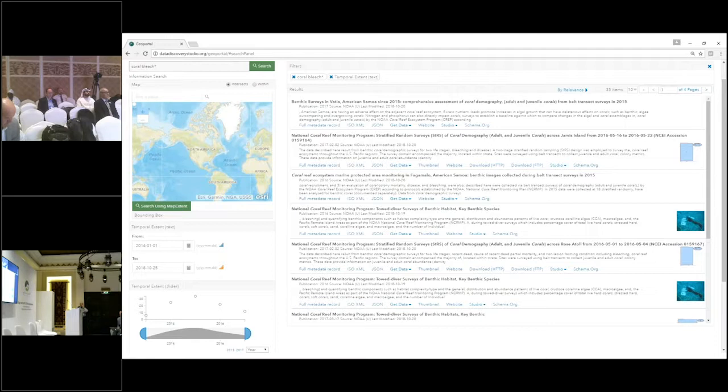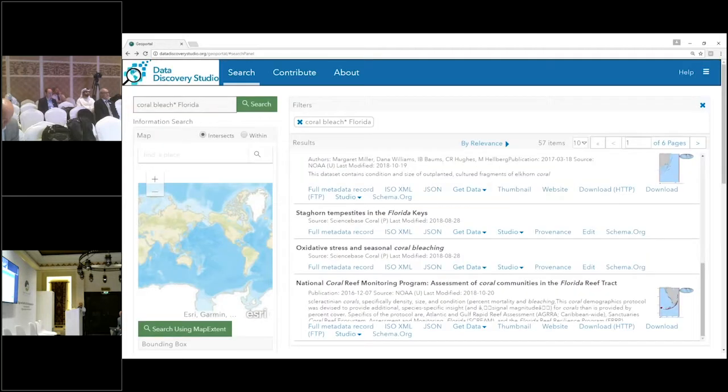One of the other primary features that I just wanted to point out was the ability to search by temporal extent. If one wanted to focus on the bleaching events, the global bleaching events that ran from multiple seasons back to back from 2014 through early 2017, it's possible to use the temporal slider over on the bottom left-hand side, and then also specify particular dates with the calendar setting to be able to do that.